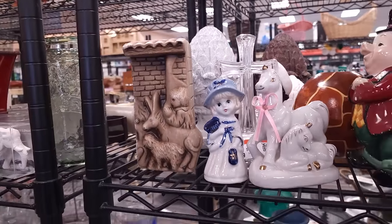Let's get on with the haul. Not a very big haul today. The pen, not included. That's over there with my cheat sheet. So let's start off with this little piece of pottery.